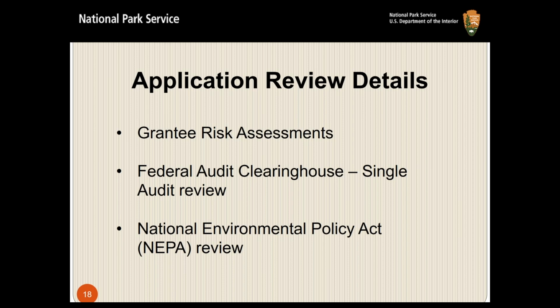Our review of your application includes our performing a formal risk assessment of the tribe to see if they have the ability to manage federal funds under this grant. This includes looking at government-wide databases to see if the tribe has had issues with other NPS or other government agency awards. It also requires that we confirm compliance with all single audit requirements.